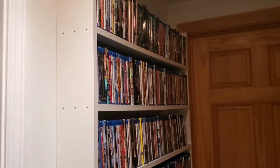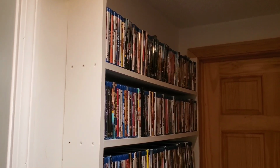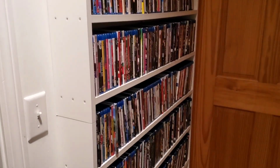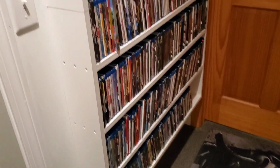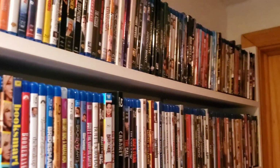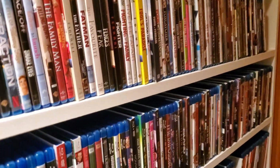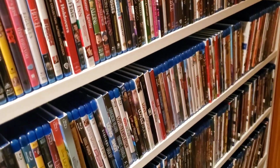Now over here we do have the Blu-ray shelf that my dad so graciously built for me. And these are all the Blu-rays that I have seen. Now I do have some space in here still, but it's nice because with movies getting 4K upgrades, I don't have a problem rotating movies out of here and making space. So I still have some space.